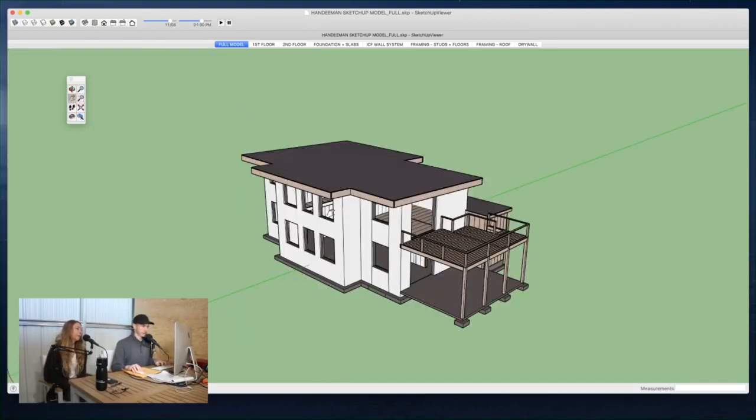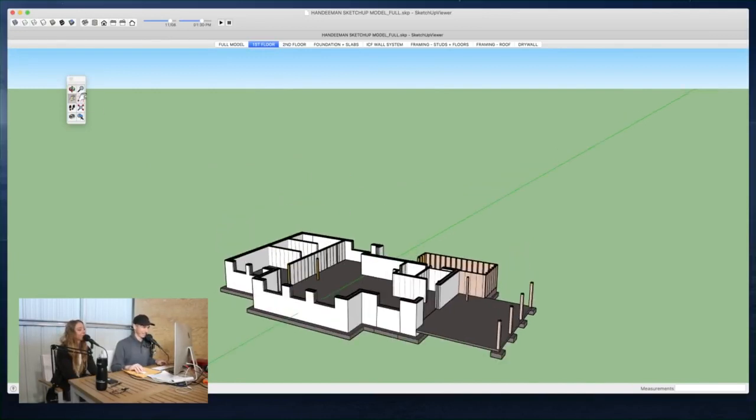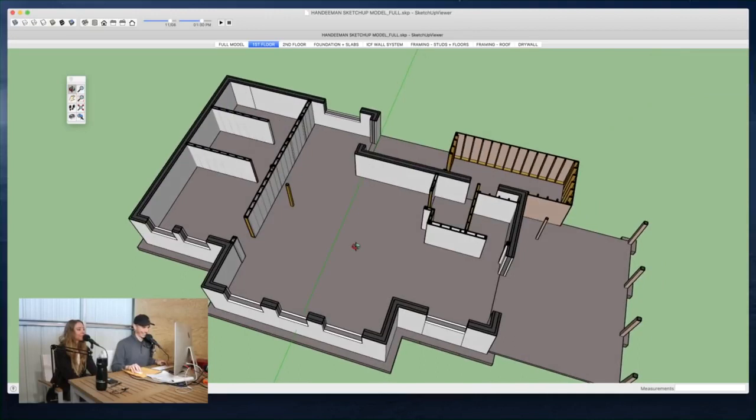Can we see the inside of the house? Oh, we can see the inside of the house. You're really dragging this on. There we go. We got to keep things going here for Hannah. Yeah, I'm just coming at it from a viewer's perspective. Yeah, shut up.